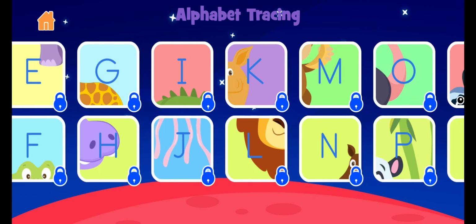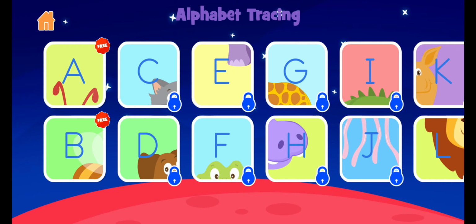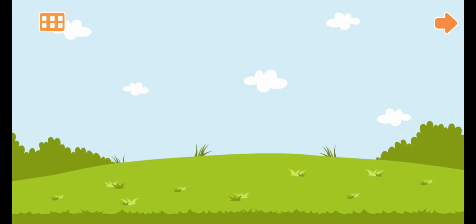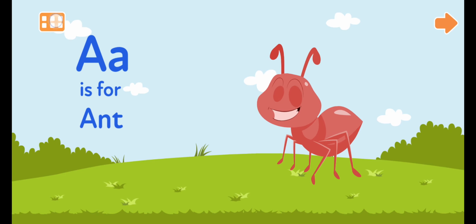Alphabet tracing. Capital letters. A. Way to go! A is for alphabet flashcards. A. A is for ant.